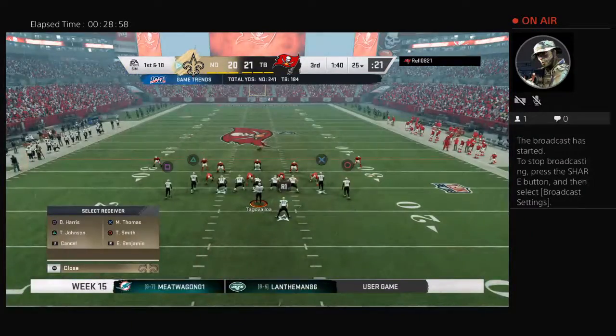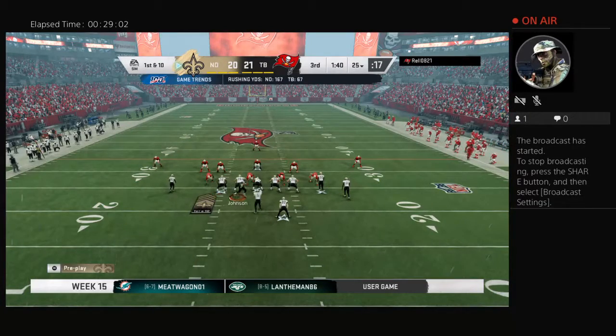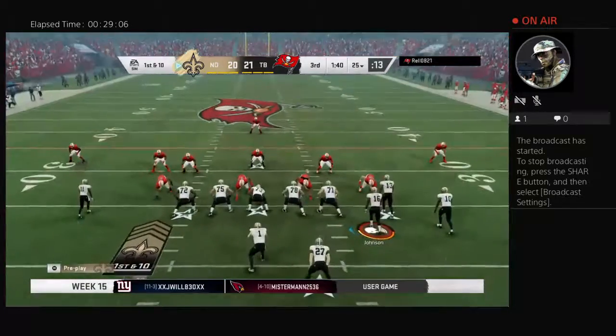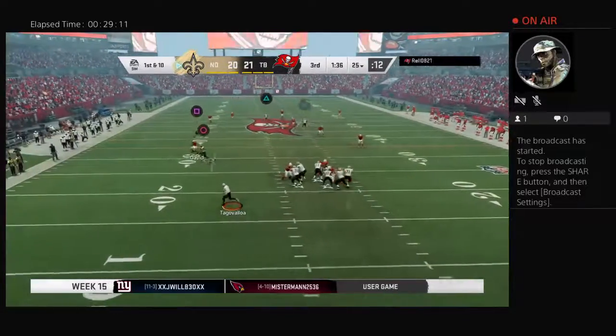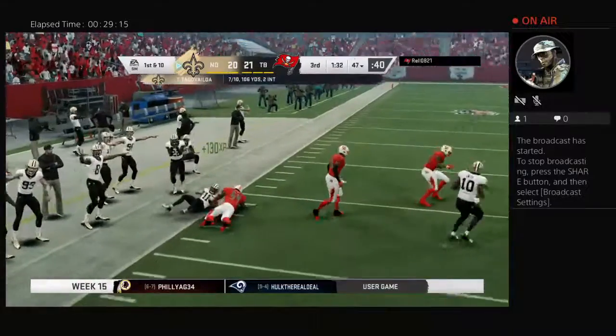The Saints offense on the field, ready to get their drive started. And in enemy territory last time through the interception. We'll see what they do on this drive. Can't wait to see how it alters what they decide to do in play calling. Do they continue to throw the ball? Do they want to lean more on the running game? It'll be an interesting sequence of plays that they've got coming up.